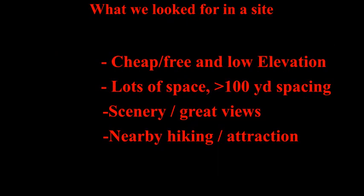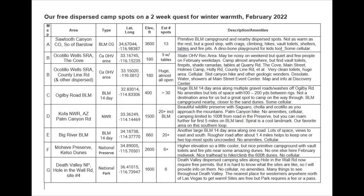Our criteria were free or cheap, low elevation desert locations with space for lots of rigs, so we don't need to worry about getting there and not finding a spot. We also preferred a good view and no neighbors within 100 or 200 yards, and finally a nice place to walk or hike or some other nearby activity or attraction.